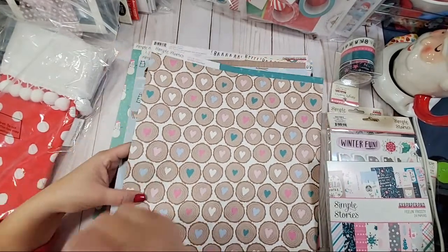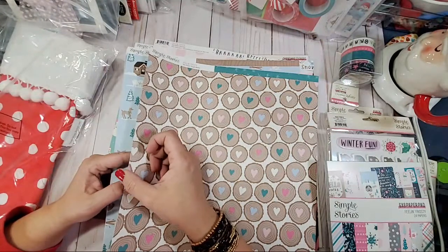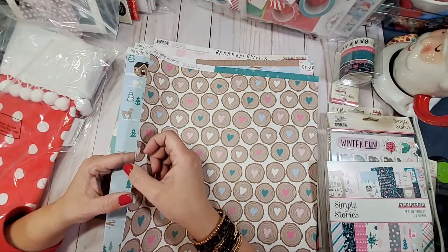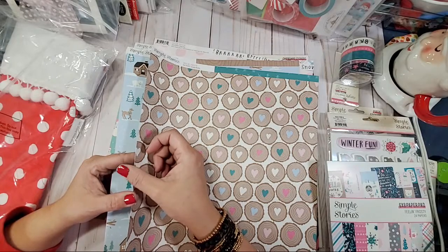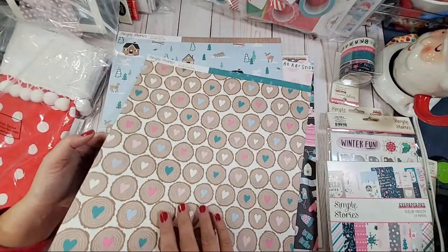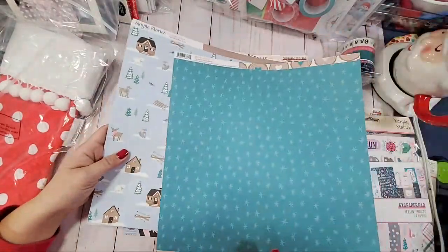110 for ephemera, 65 for pages. What does that mean, Bevs? Using Accent off of Amazon. Accent is a brand of paper, probably.